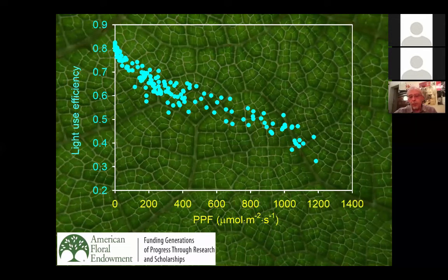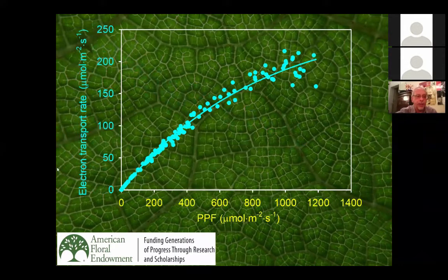When we think about what a plant actually does with the light that it gets, it turns out that it functions in many ways really similar to a solar panel. The very first thing that happens in a plant when it gets light is that a current is created inside of that leaf. So there are literally electrical currents running through that leaf. And we can actually, from the light use efficiency and the light level, very easily calculate what that current is. And we call that the electron transport rate here.